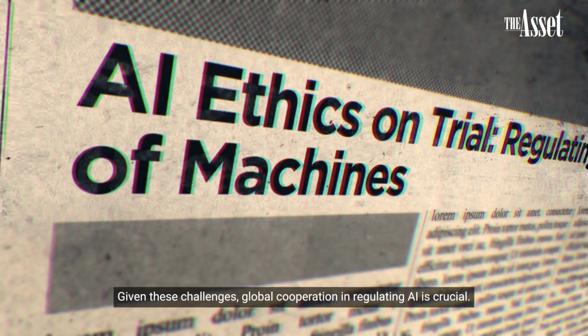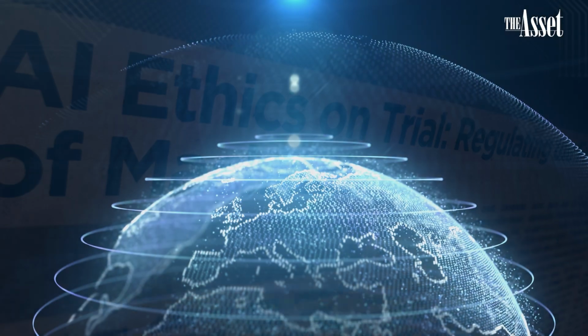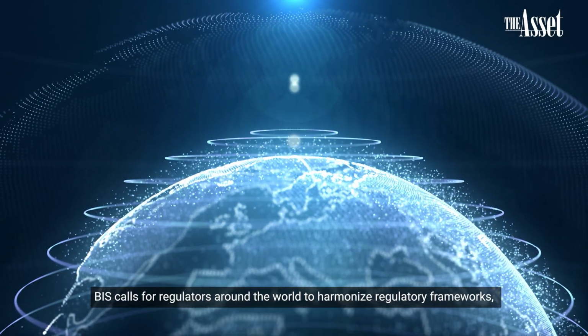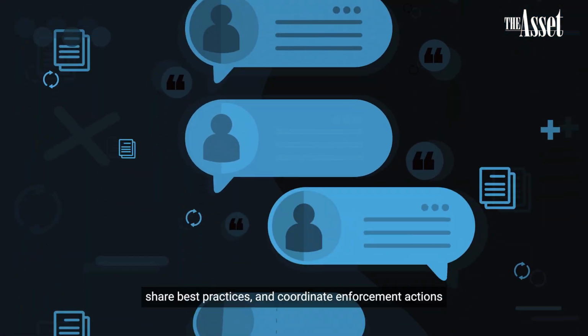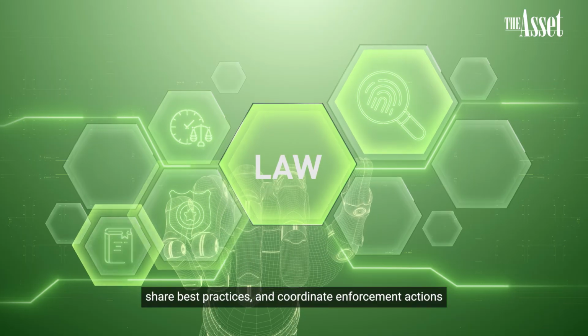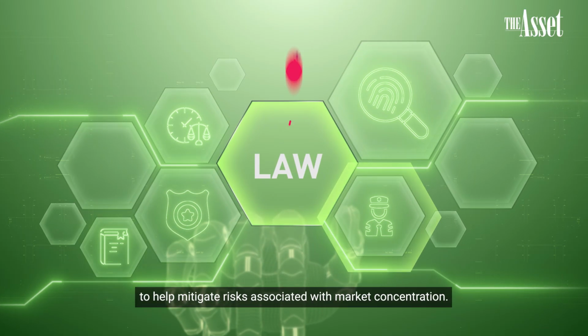Given these challenges, global cooperation in regulating AI is crucial. BIS calls for regulators around the world to harmonize regulatory frameworks, share best practices, and coordinate enforcement actions to help mitigate risks associated with market concentration.